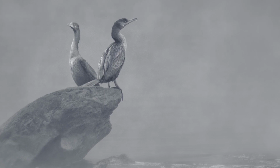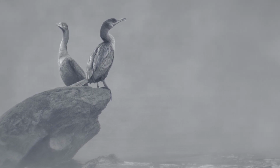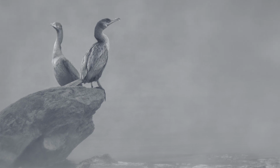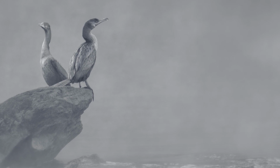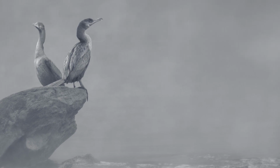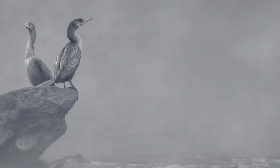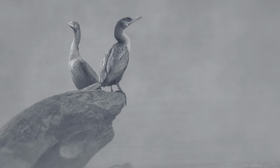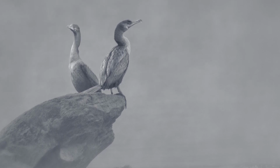So here I went black and white to enhance the smooth, misty fog, the stillness of the morning, and the smoother texture of these gannets. Although there are some details, and there are a lot of light and dark values within the gannet's feathers, they are not nearly as choppy or rough looking as that of the vultures from earlier.